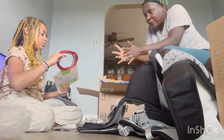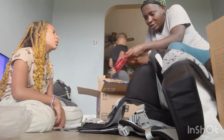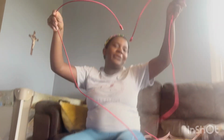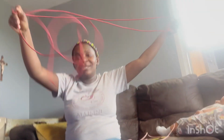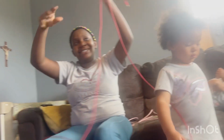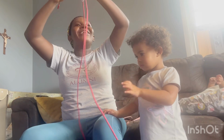I also bought a 15-foot iPhone charger. I think this is red, burgundy or something. Look at this charger. Have you seen a charger this long before? This is 15-foot long. This is longer than all the other chargers. Look at it. Oh my God.